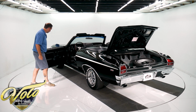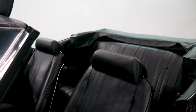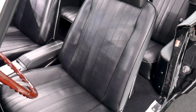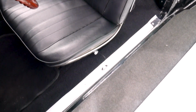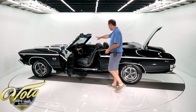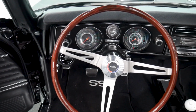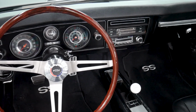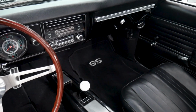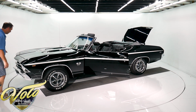The interior has all been replaced. The seat backs, the headrests, door panels, rosewood deluxe wheel. It has the gauge package with the tachometer. Looks like a retro stereo, so it looks original, but it's a stereo. With that big engine and the wind blowing, you're not going to hear much of that anyway. Super Sport embroidered floor mats.